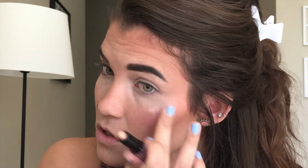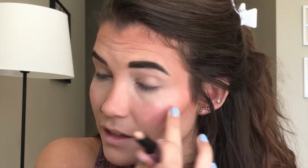Do you see? It definitely packs a punch, and it's super convenient in the stick form. So I still love this. I mean, there's 1,001 other highlighters I love, but this is still pretty solid.